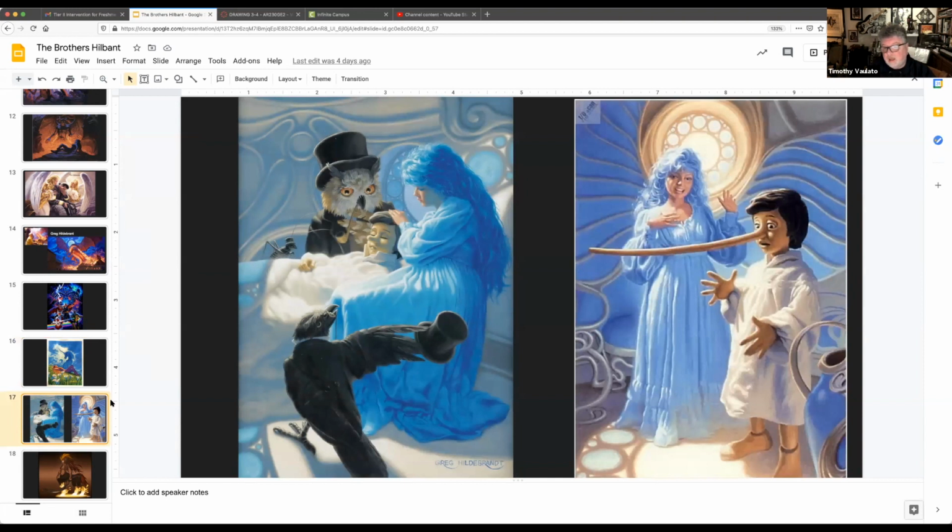All right. And a bunch of glowy Pinocchio ones. I don't know what happened to Pinocchio, but I know what happened here. He was saying some stuff that was not true. Much more subtle hues, still has that glowing effect.